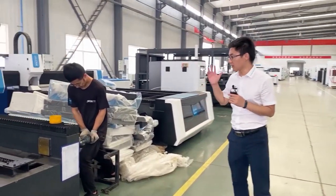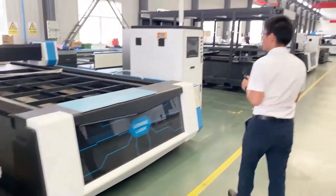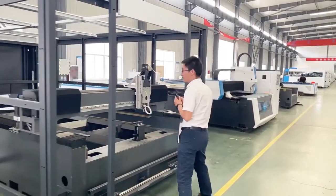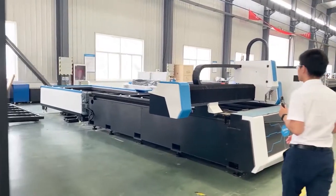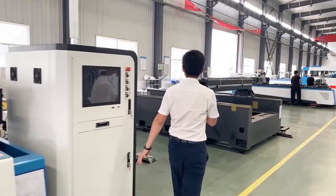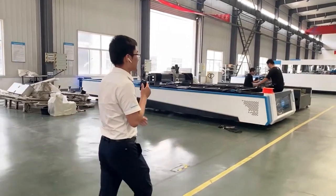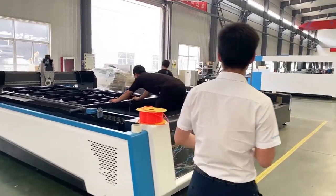Our worker now is working to assemble this machine. This machine almost half finished. Also this one is under the stage of assembly. This AM model, this A model. It's also 3 meter by 1.5 A model. With exchange table with open type.